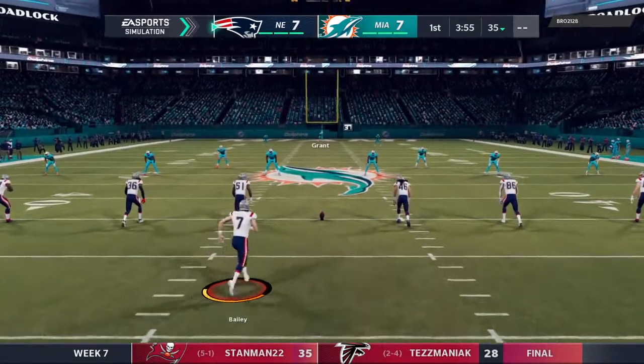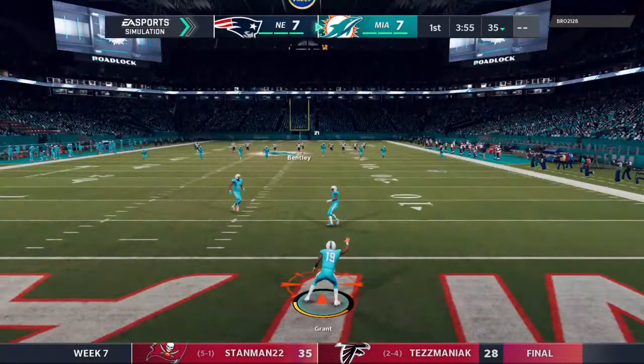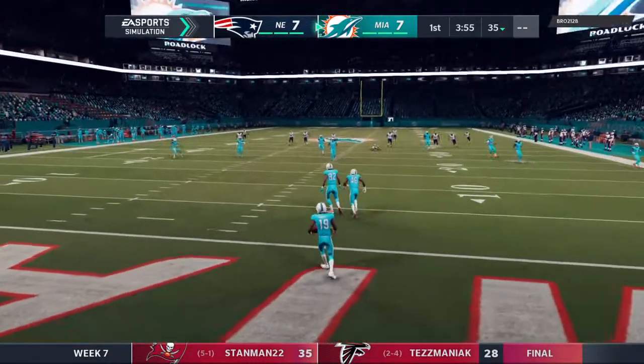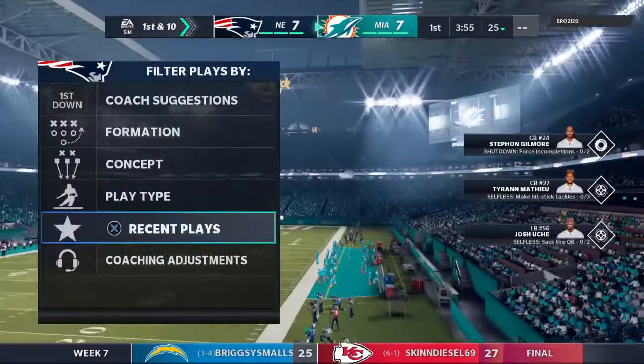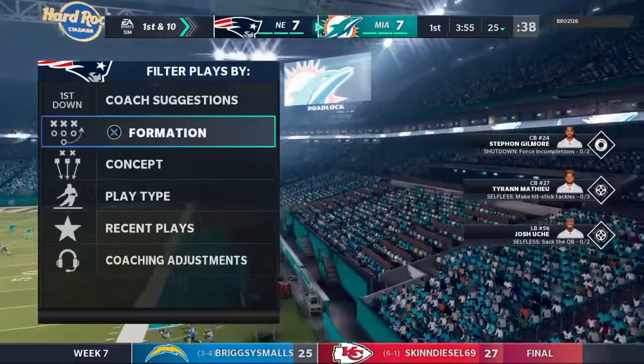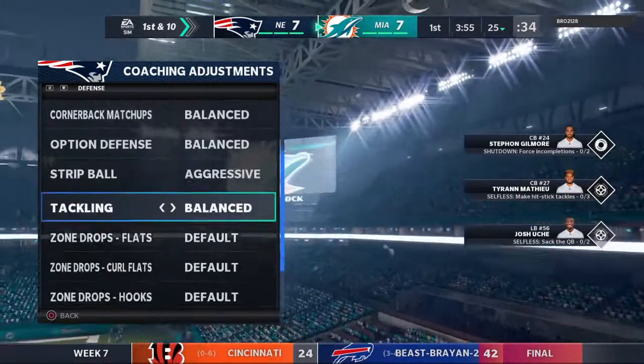So all even at 7 now as they kick it away. And a fair catch signaled for and taken successfully. 5-yard line. The Dolphins take over 1st and 10 at their own 25-yard line.